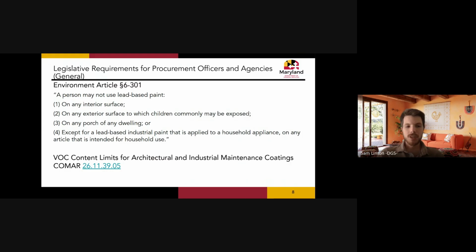So continuing on, and this is a big part of the paint spec. In COMAR, there's a table for VOC content limits for architectural and industrial maintenance coatings. Those, and Vicky just shared that here, list all of the different architectural and industrial paints and coatings, and they will include the concentration limit that it must not exceed. We'll see pictures of that table as we go on.